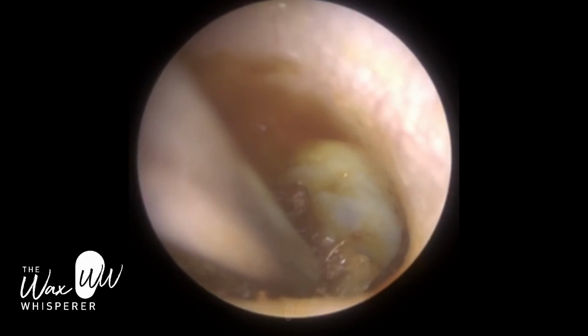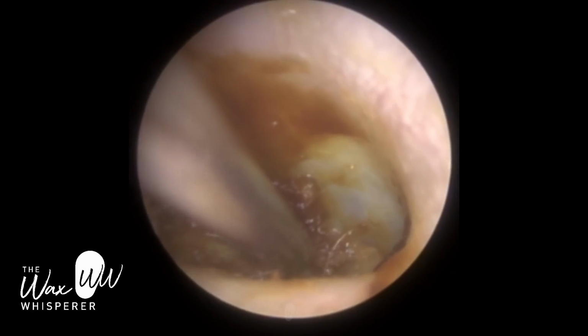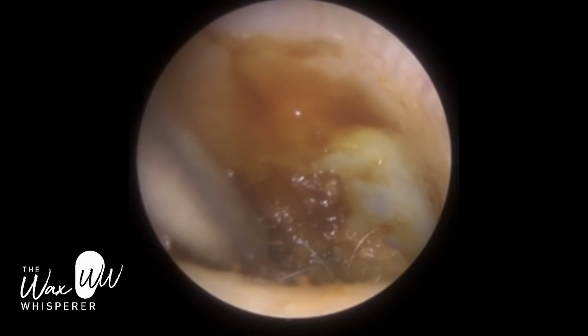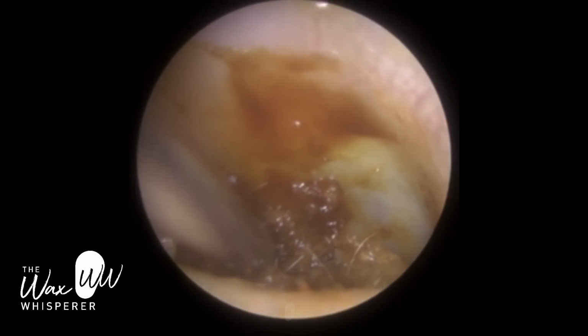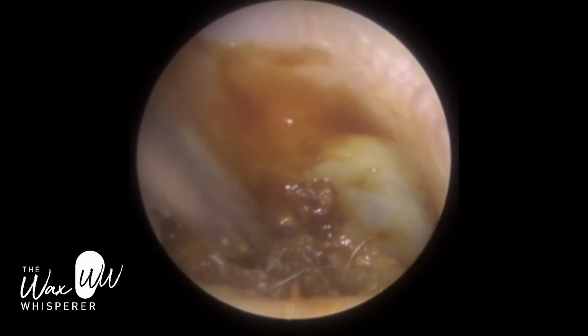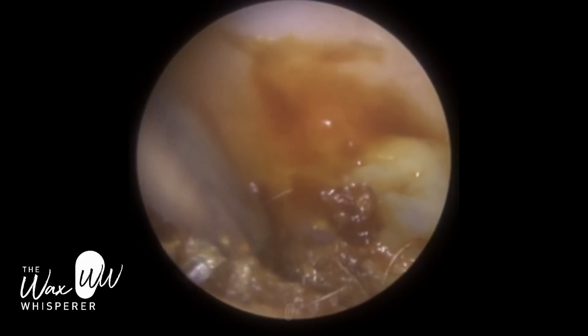So just to recap, if you've got a dominant guanine allele on the ABCC11 gene, it means that you have wet earwax. And if you have two homozygous adenine alleles, recessive alleles, that means you've got dry earwax.